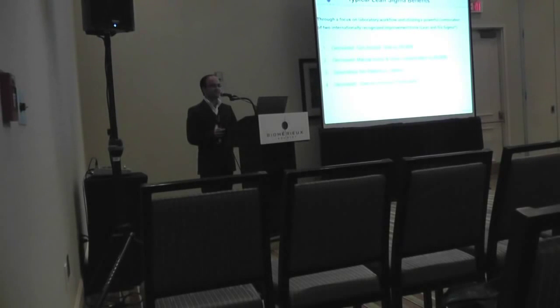The typical Lean Six Sigma benefits: there's a decrease of turnaround time, ranging from 50 to 90% that our customers have seen in the past, decreased manual errors and cross-contamination by 50%, and streamlining the reference method. This is another good opportunity for improvement that we work on with our customers. And last but not least, we really decrease cost by increasing productivity.